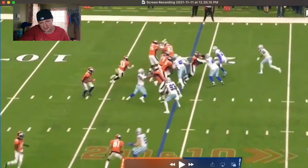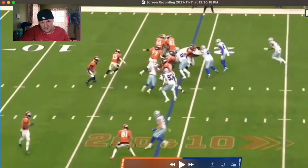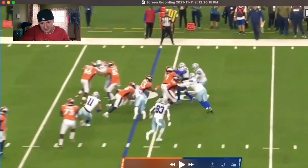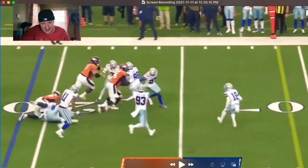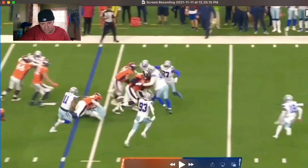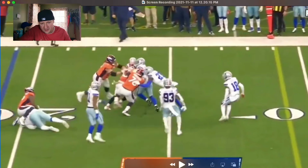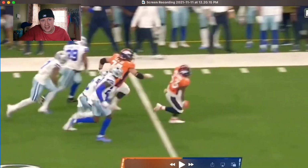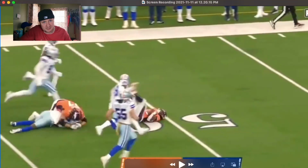Really the best choice here is to kick it up in front of him, run through that hole, follow 77, let him lead the way, and then read your blocks. And then now he hits the second level, runs into the defense, and he's just driving them forward. Look how tough he is to bring down. And now he escapes, and he's rumbling. He's bumbling. He's stumbling, and picks up some extra yards.